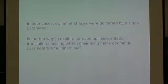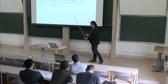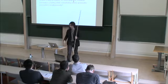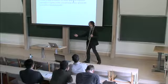Okay. But these kind of prototypical examples were somewhat easy, right? In both cases, we just had this single parameter that we could just vary and compute what this coupling coefficient was for different values of this parameter. But are there ways to explore more parameters simultaneously?